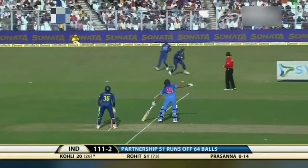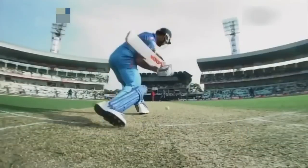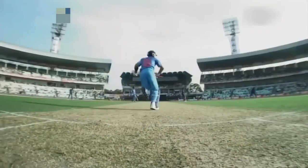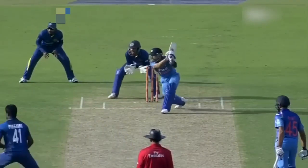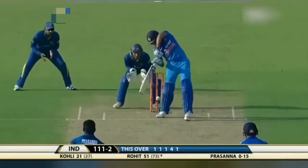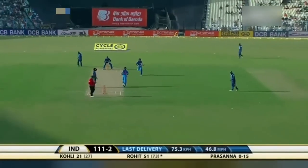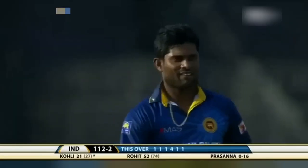It's good running, just a single though, but still putting pressure on the fielders. Run the first one quickly so that the man in the deep really charges in. Here's that position I'm talking about again. That back foot just sliding out towards the leg side so that he's driving it straight and not really opening up. 9 from the over, 24 gone. It's 112 for 2.